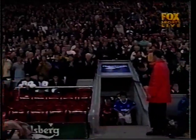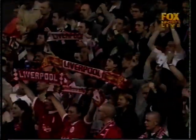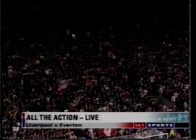Well, it's the longest running local derby in English football, and always one of the most fiercely contested. We can guarantee a great atmosphere, ferocious commitment, excitement and superb entertainment. So stay with us for Liverpool against Everton.